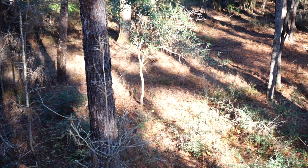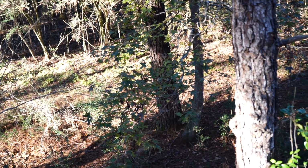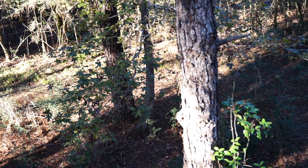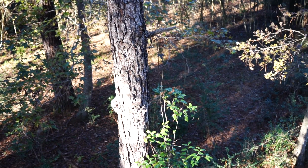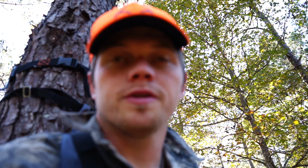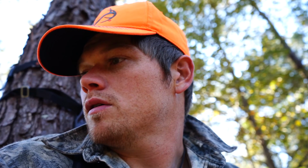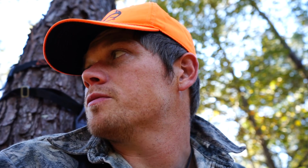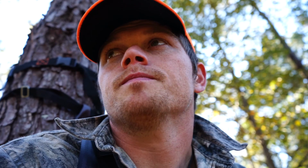This time I came in here, it's the same scrape freshened up, plus another, smaller scrape right next to it. I don't know if he's just coming back and forth. And then there's an even newer scrape about 10 yards in front of me. That older one is 30 yards away. Well, it's not older, but I've been seeing it for a while now. And there's probably 4 or 5 fresh rubs about 60, 70 yards behind me.